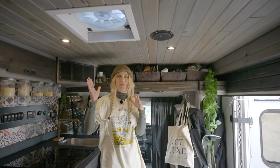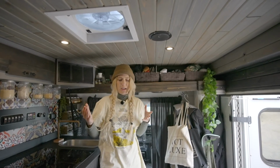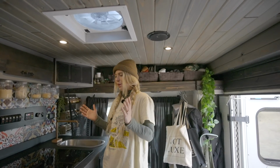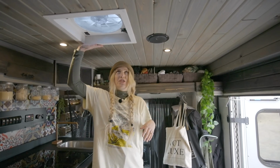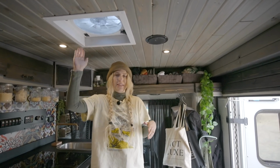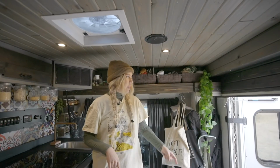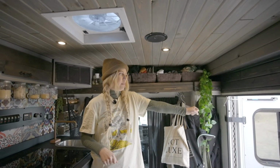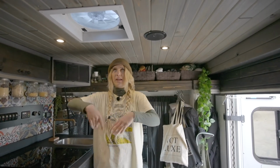So I knew that getting a fan when we were designing our van build was obviously going to be essential. I didn't realize how essential it would be, because originally we thought that we were going to be cooking with induction, and now we're cooking with propane, so we have to get a good airflow going. So this is just the Fantastic roof vent. Pretty simple. It sucks in, sucks out, and then we have a little window on the side of our ambulance that we can open up, so we get the airflow coming in and then going out of that fan. So it's worked out pretty well for us.